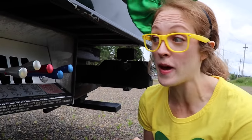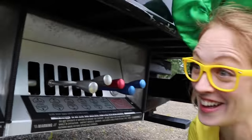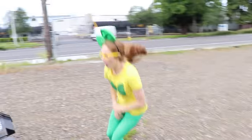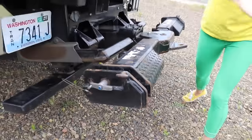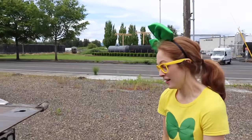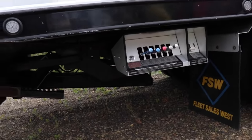Whoa, look at right here. This is the control panel. There's one on both sides. Oh boy, this controls the bed and the winch. Pretty sweet, huh? And check this out. This is the wheel lift. You can put this under the front tires, lift it up, and then the winch can drag the car onto the back of the flatbed. Oh boy, that's really sweet. Oh, here's the other control panel that I mentioned.